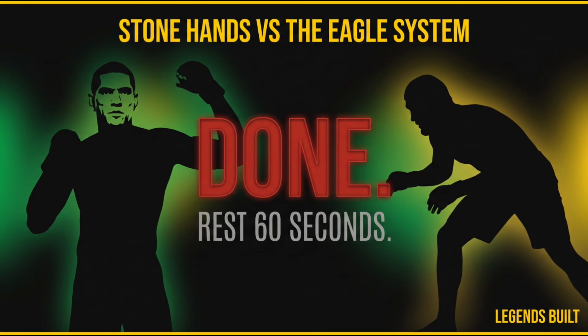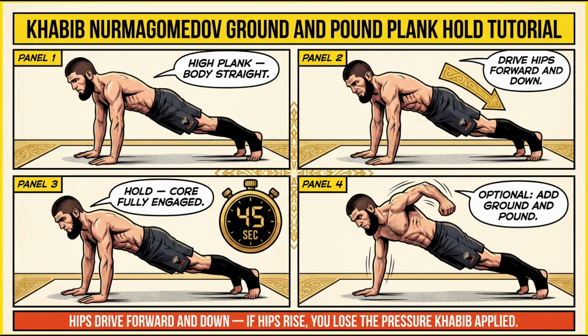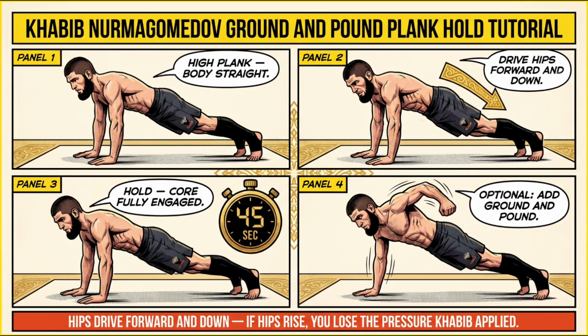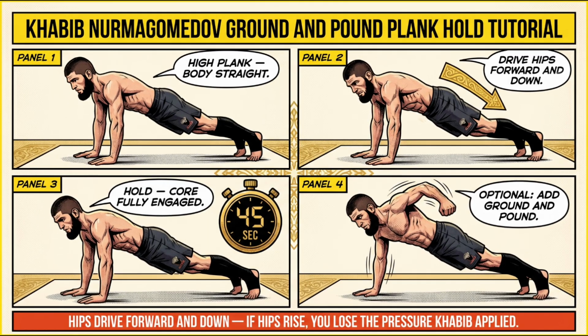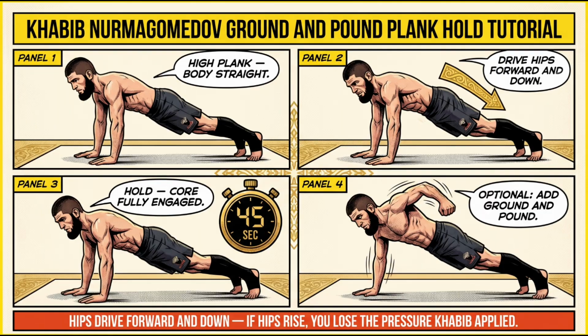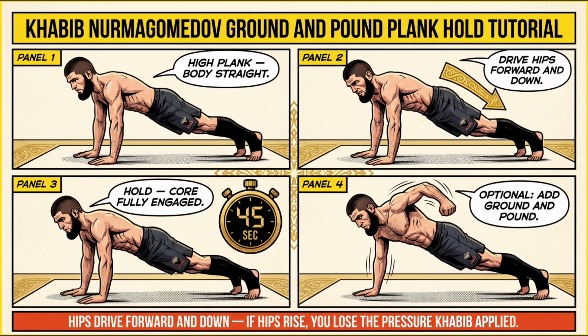Rest 60 seconds, KHABIB's final method, the ground control that ended every fight that reached the mat. Exercise 4, KHABIB's second, ground and pound, plank hold. 3 sets, 45 seconds. Here is what made KHABIB's ground control different from every other wrestler in UFC history. He did not just take opponents down, he made them carry his weight.